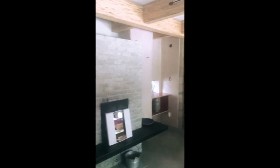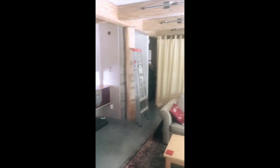This is a beautiful home. Got some natural logs in here, these wood beams and just this straw bale and clay. You can see the straw bale here in the wall. They got it open.